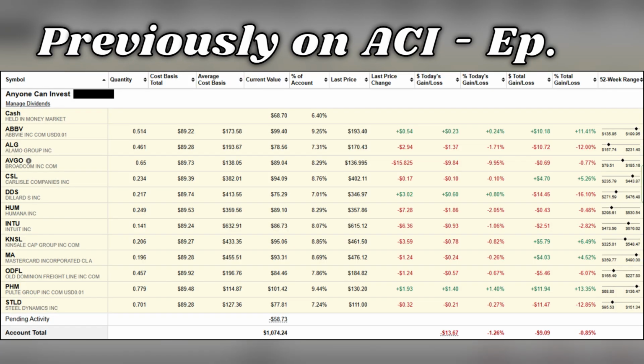Now, since it's been 2 weeks since the last update, let's go ahead and get a refresher on where we left off. Taking a look at this screenshot right here, this is where we left off at the end of last episode. We had a goal of $90 per holding. Our previous account balance was $1,074.24. At the time of recording, this account was actually in the red by $9.09 or 0.85%, and it fell in the red for the first time after being in the green for 8 consecutive weeks. So now let's go ahead and get a look at where this portfolio currently sits.